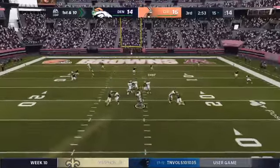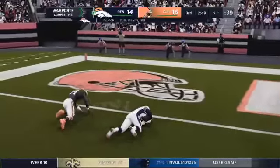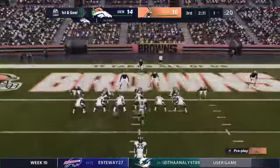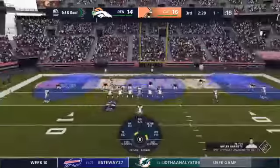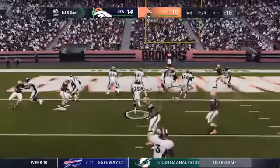On first down, Locke. This is caught. And he can't quite get there. Tackled down at the 1. Sets him up nicely. First and goal. It was a pickup of 14. They'll try and punch it in.